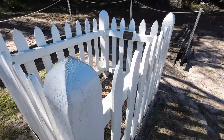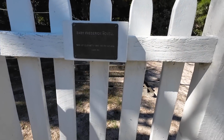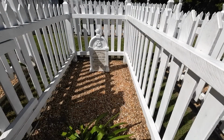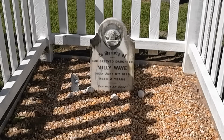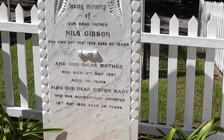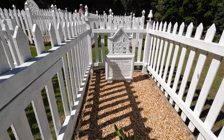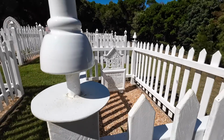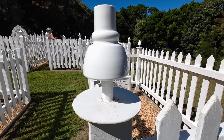Some of these little plots, no headstones, but obviously babies. Alfred Power, he worked for the electricity company, unbelievably, and you can see that his plot has got old insulators off the power lines on the corners of it. A nice touch.